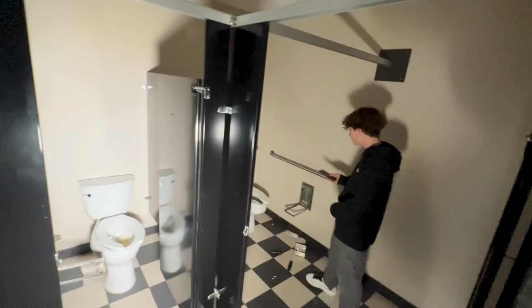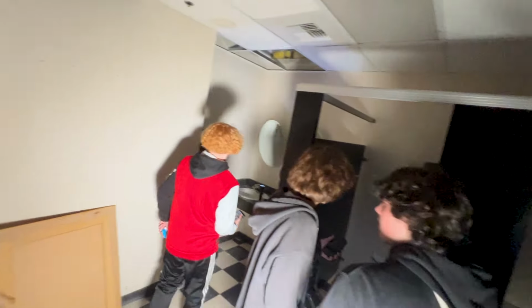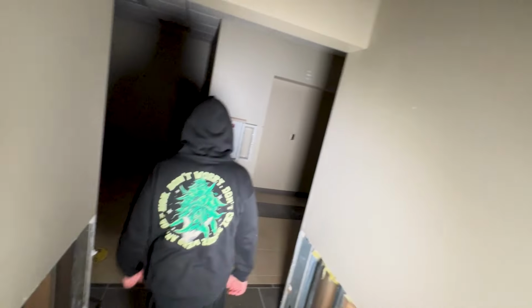Bro, there's one or two keys in there. There's dookies in the toilet, for real? Bro, there's dookie back here. Look at that. Come on. Get out of here. It fucking stinks.